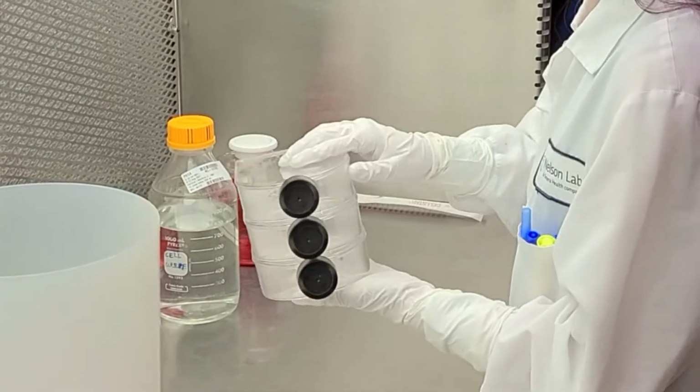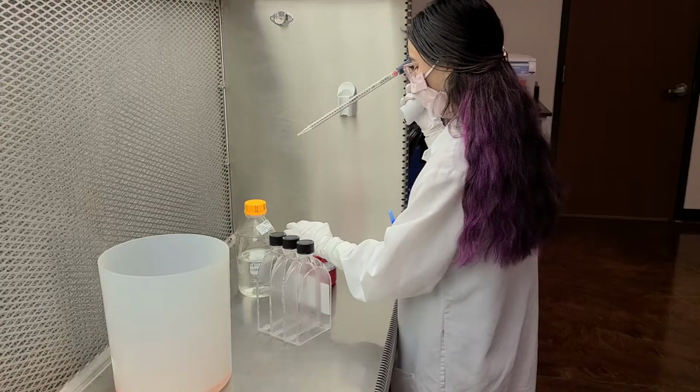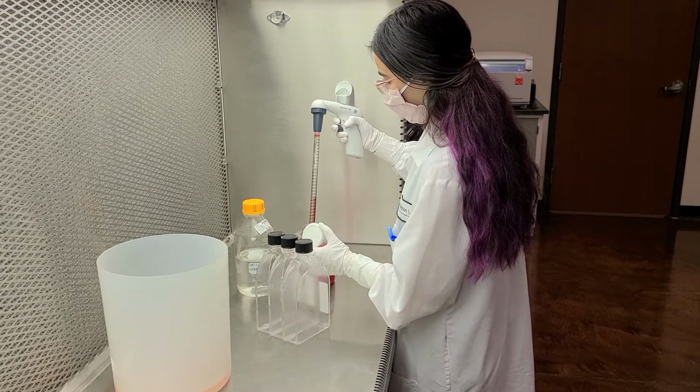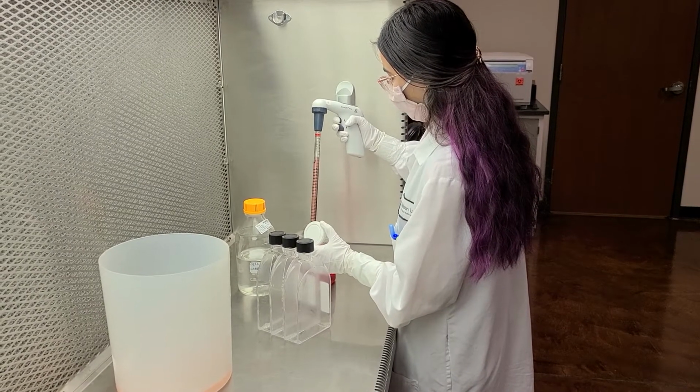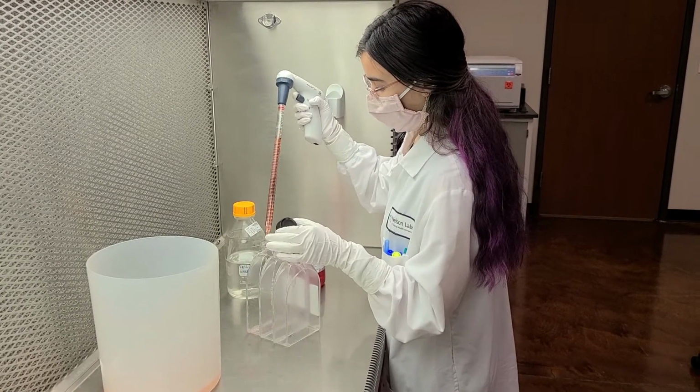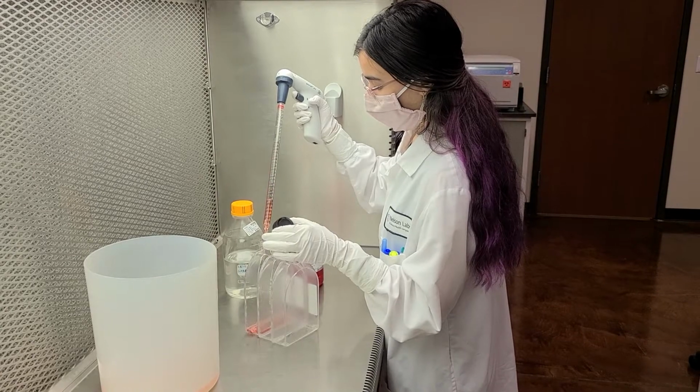And then after that, we do a phase that's called cell exposure, where we take the cells that we put on the plates and we expose them to the cell culture medium that was extracted with the medical devices, and we expose it to those cells.